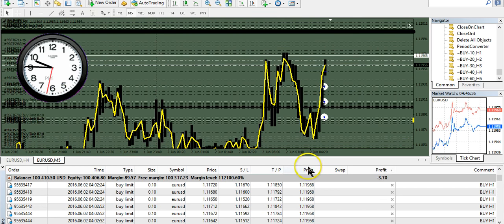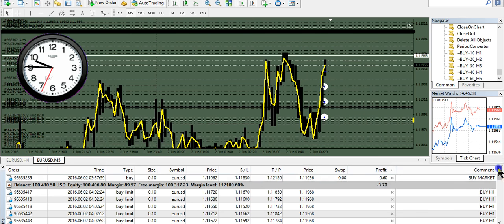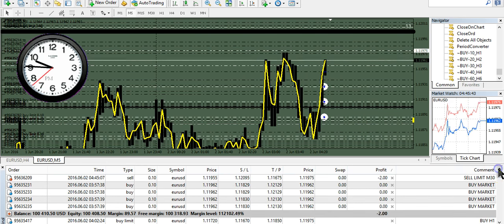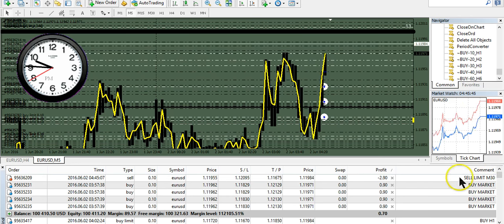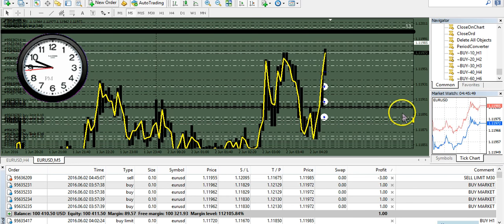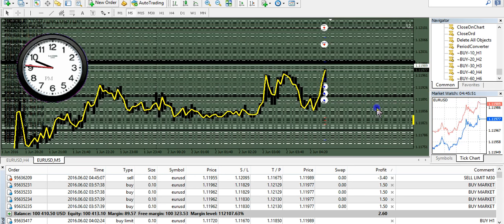So look where I'm at. I'm up. I paid for my mistake. I'm barely in now. I'm in three minis. I'm in my original mistake, and my sell limit just got filled. Now I'm putting in more sell limits. I'm still long the markets. I'm up $13.